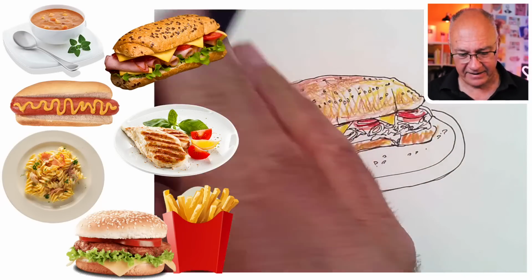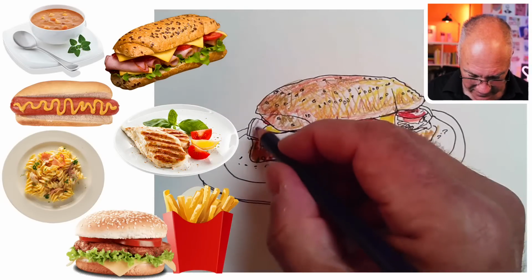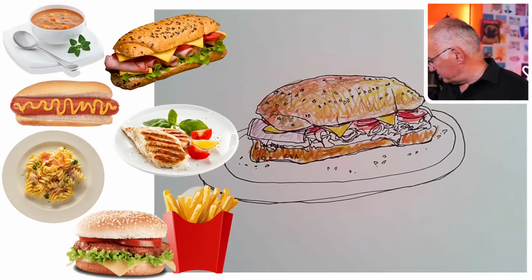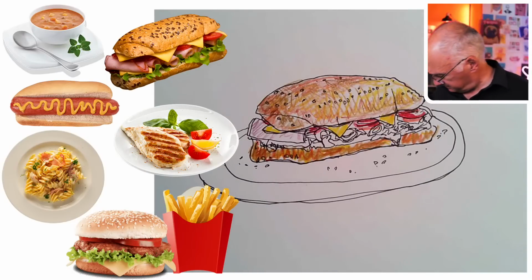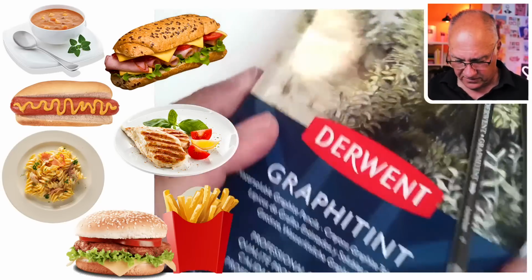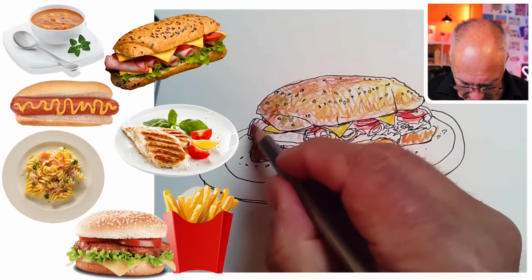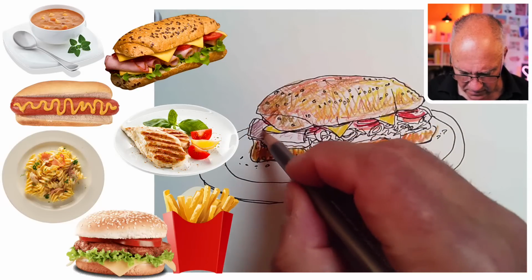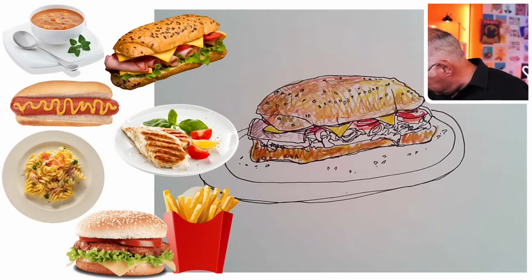Now I don't have a ham colored pencil, so I'm going to have to kind of wing that too. Normally Inktense does it for me. Today it's missing some crucial things. Let's try this as Graphitint. What is this called? Cacao. Looking for a ham-colored sandwich, or a sandwich-colored pencil.